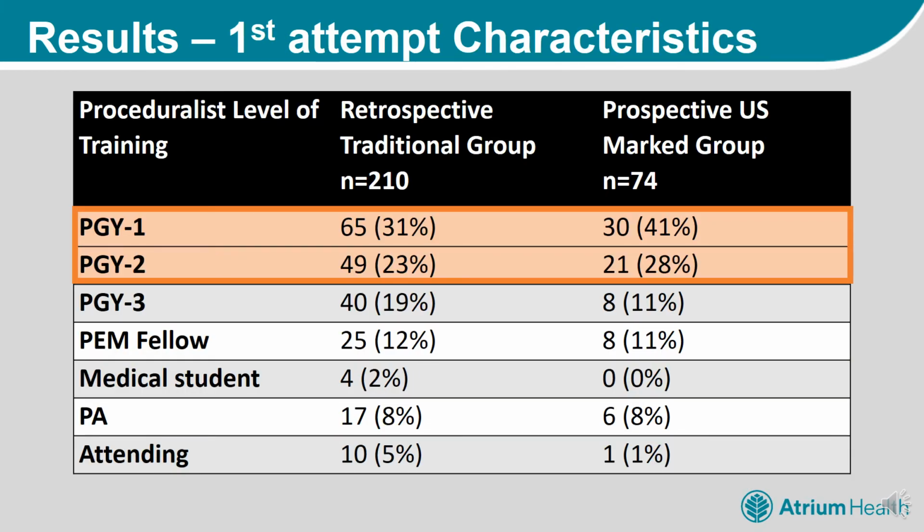We also looked at the characteristics of those people performing lumbar punctures in RED. You can see that more than half of our lumbar punctures are done by first and second year residents.